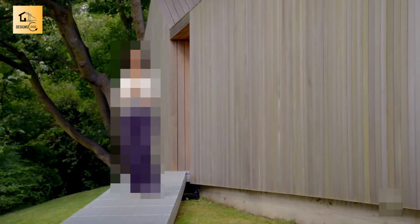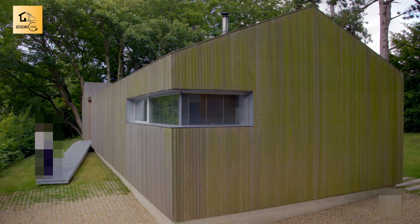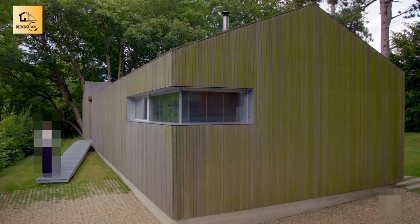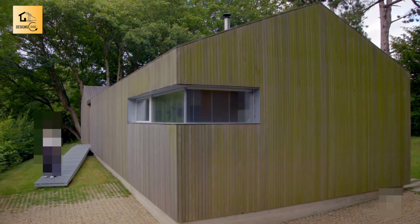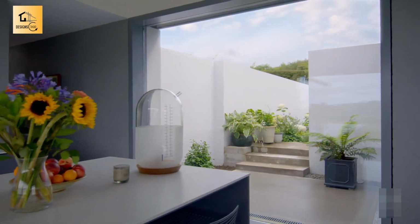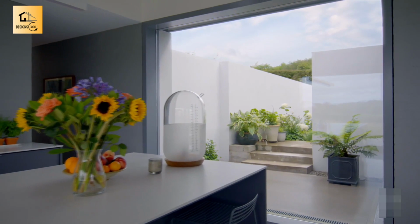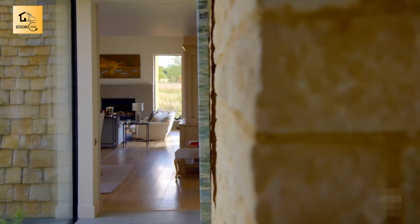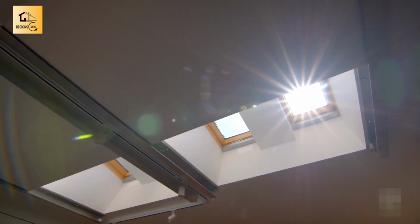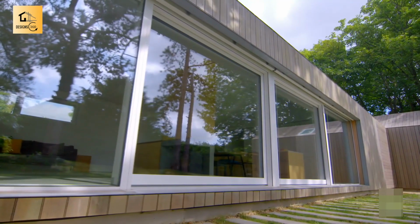Even with a modest budget, you can still be bold. By having a vision, really understanding the site, getting involved, anything is possible. So, 5 down-to-earth houses, unfussy and elegant. The question is, which of these remarkable homes will the judges shortlist for House of the Year?